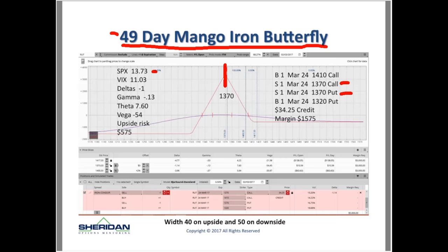Buy 1, 22, 40, 5, put. Sell 1, 22, 50, 5, put. What's that called? A put credit spread. Dan, are you saying on the original 40 wide position, if I do this trade, the put vertical, it's going to turn it into a mango? Bet your britches. I'm adding a put credit spread.